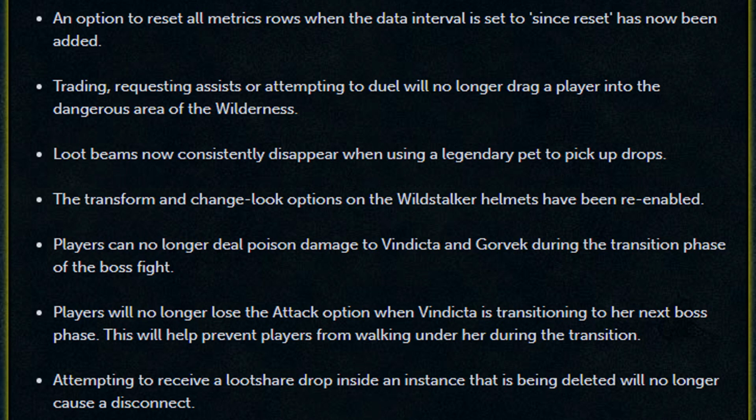Trading, requesting assists, or attempting to duel will no longer drag a player into a dangerous area of the wilderness. Loot beams now consistently disappear when using a legendary pet to pick up drops. The transform and change look options on the Wild Stalker helmets have been re-enabled. Players can no longer deal poison damage to Vindicta and Gorvek during the transition phase of the boss fight.